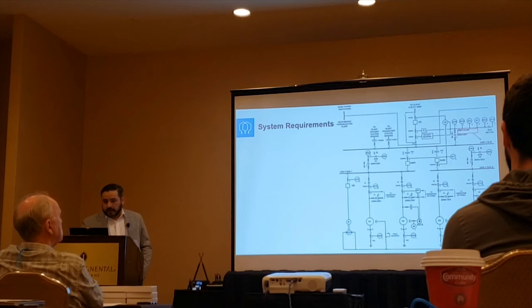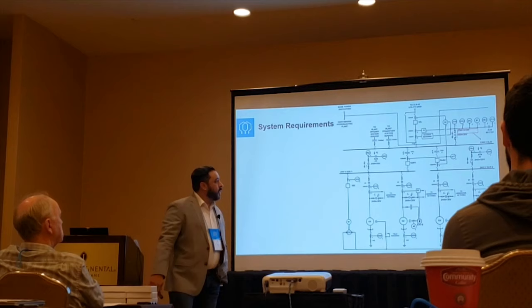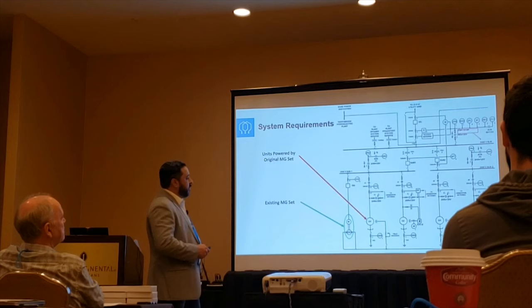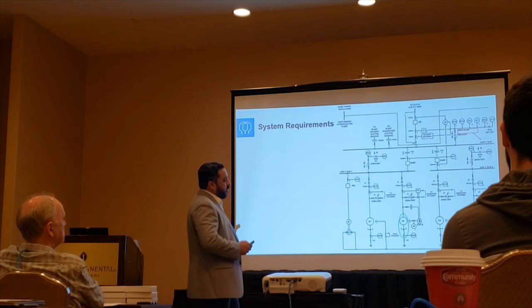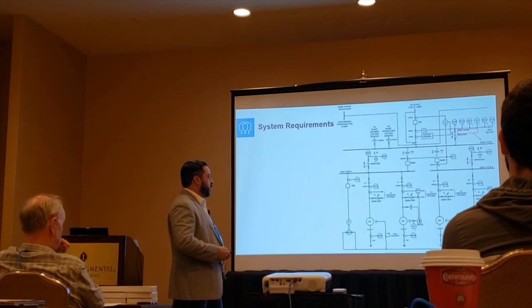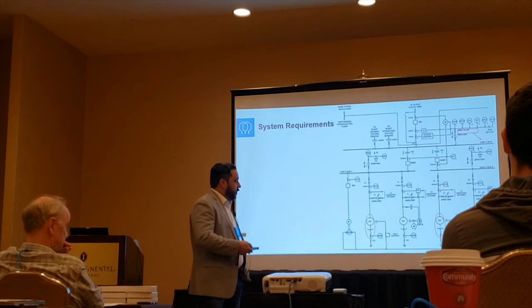And so this is the one-line diagram from the plant. This is the existing MG set, which doesn't exist anymore, that at one point was feeding all four of those generators. Two units, the upper ones, already had the static excitation systems on their plant, and these are the other two that we designed and implemented for them and put on the plant.